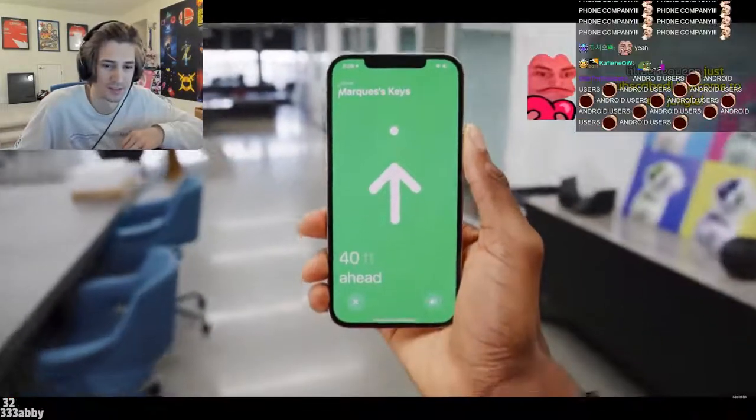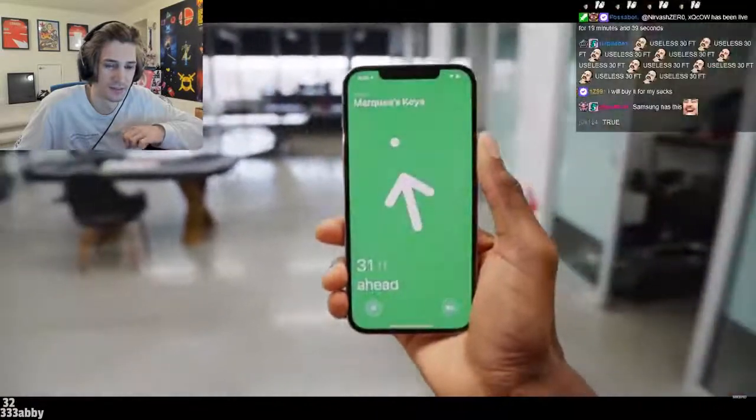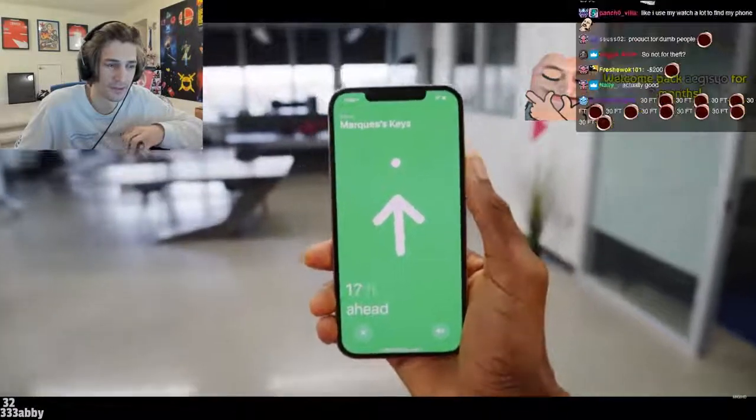Play a sound from however far away you are. With that button, you can follow the sound until you're within 30 feet. Then it starts to direct you. So overall, I'm going to give precision finding a 9 out of 10. Honestly, it works very well.